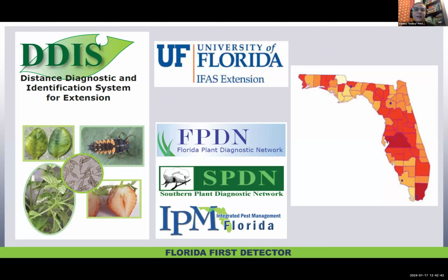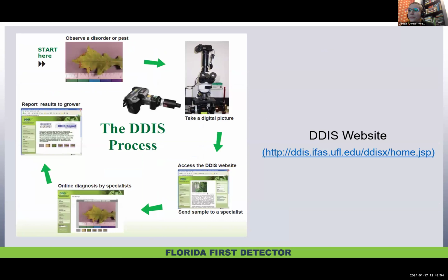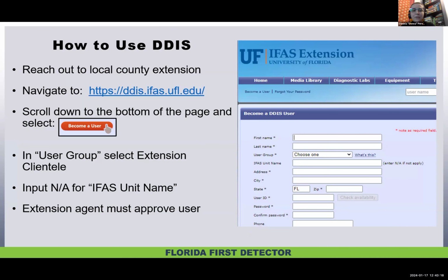And then really quickly, going into how to submit your photos to the DDIS resource. First, you're going to have to reach out to your local county extension. An extension agent will have to approve your use prior to you being able to sign into the system. Once they approve your use, you're going to navigate to this website, scroll to the bottom where it says to become a user. In the user group, you're going to select extension clientele, and input NA for IFAS unit name. Your extension agent will help provide all of this information to you.